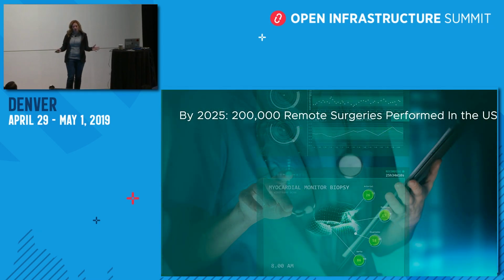By 2025, approximately 200,000 remote surgeries will be performed in the US alone. You need very stable, very robust networks to do this. Latency can't be a factor, jitter can't be a factor, packet loss can't be a factor when you're manipulating a robot that is inside someone's body. More than ever before, network resiliency is extremely important. And when you're looking at complex applications like this sitting on top of those complex networks, orchestration is a no-brainer.